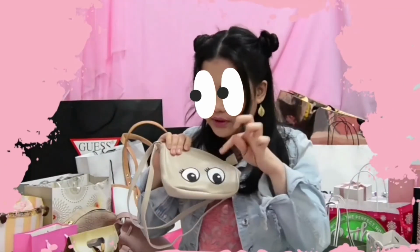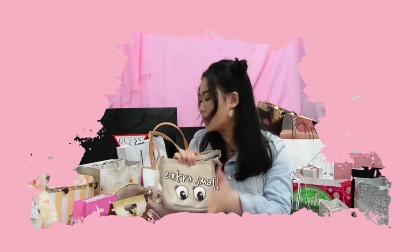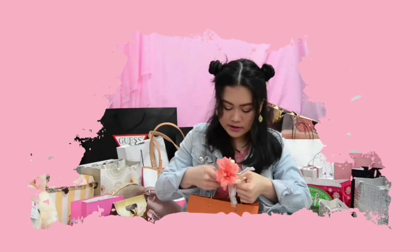This cute little bag in nude color with a cute little eyes. Sa loob, meron siyang zipper compartment din, but I really like this bag. Extra small bag ang tatawag ko dito.